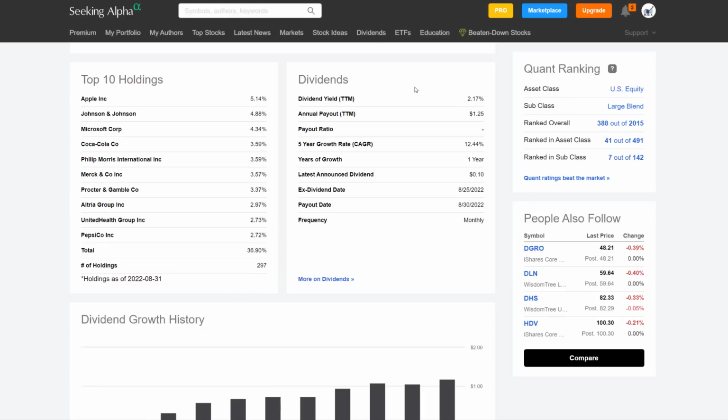Now, when we look at the dividends here, the dividend yield is right around 2%. It's not the highest. The dividend growth rate, this is what's really exciting. Over the last 5 years, it has over a 12% dividend CAGR. This is massive. Now, something that is unique about DGRW compared to DGRO, SCHD, VYM, and most other traditional ETFs is that it pays a dividend monthly.